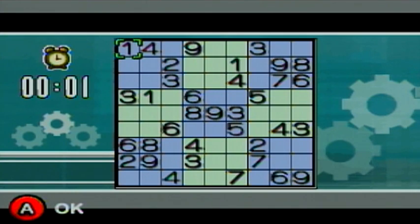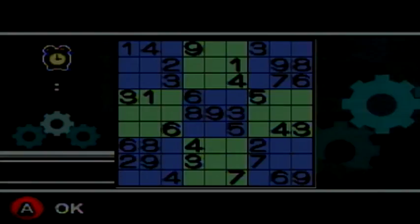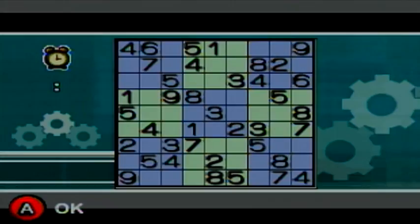Sudoku quiz. It's Sudoku, but you use the A button. And here's the worst part about the A button games. Most of them, you also have the B button take you back to the main menu. So if your A button doesn't properly work and you're tapping on it, and you accidentally hit the B button, you lose all your Sudoku progress.